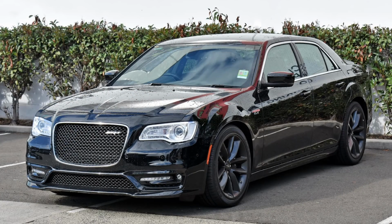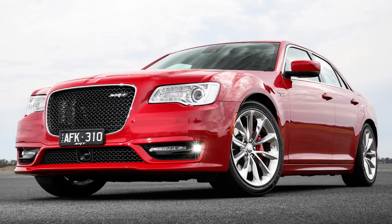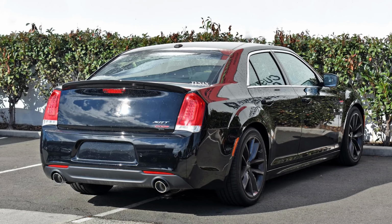What do you guys make of all this? Are you disappointed that these Chrysler SRTs are no longer offered to us in North America? And would you buy one if you could? They are basically a nice alternative to the Scat Pack Chargers and Challengers, with very similar performance and pricing in that beautiful 300 SRT body style.